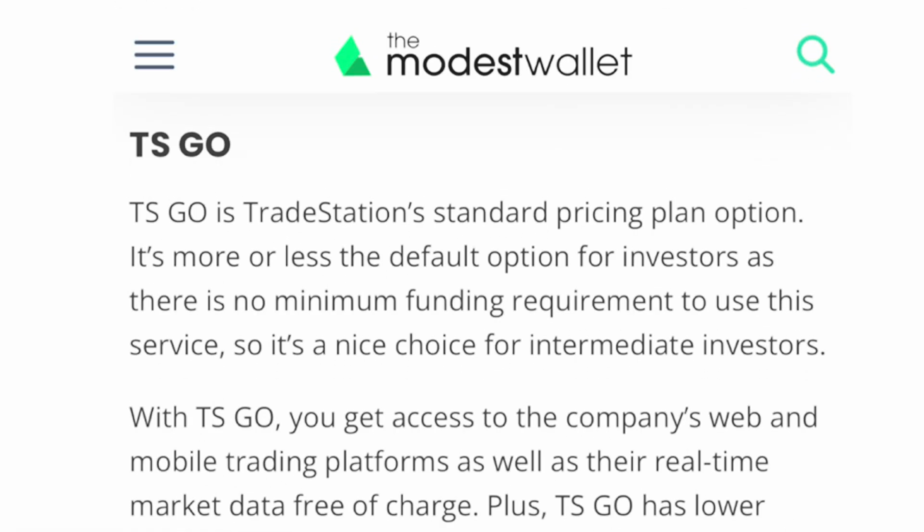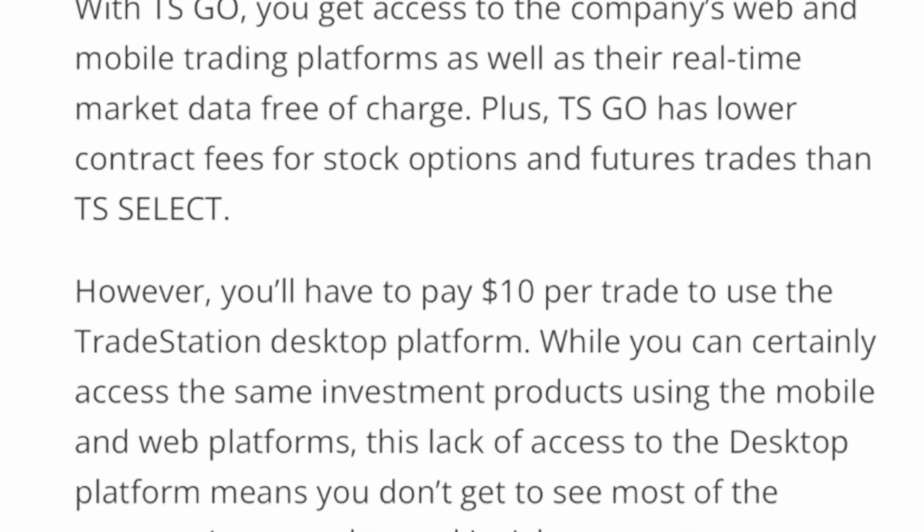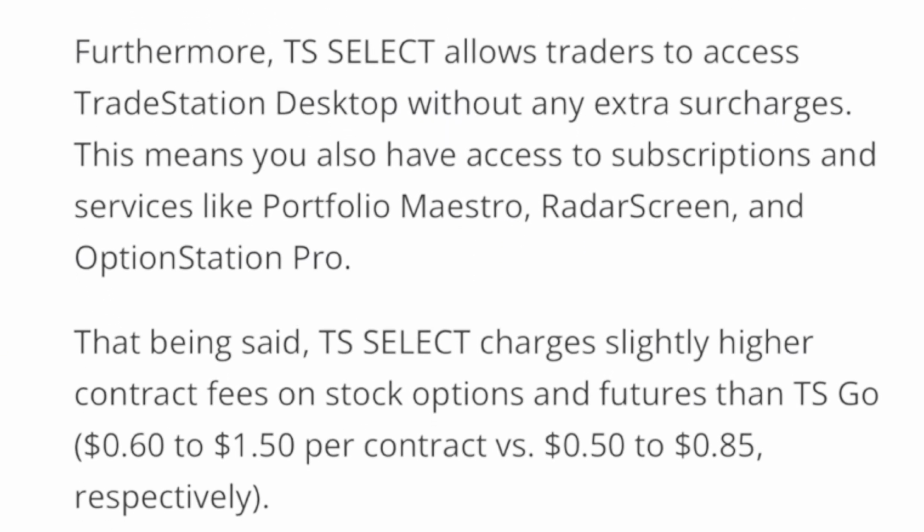Once you are approved, you will need to fund your account. The minimum you're going to need to fund your account is $500. You can easily fund your account through a wire transfer, an electronic transfer, or a check deposit. Now, there is something called TradeStation Go, and for that, there is no minimum investment requirement. They also have a TradeStation Select version, which does require a $2,000 minimum investment. With those two types of accounts, it is $0 per trade, up to 10,000 shares.